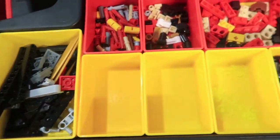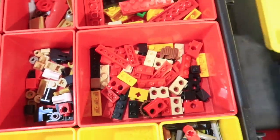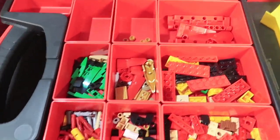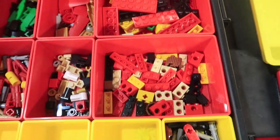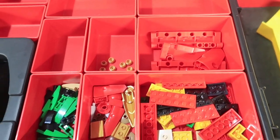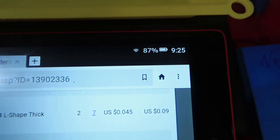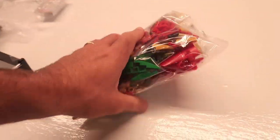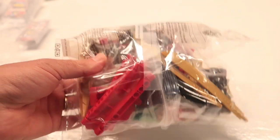The yellow section is the used things. Lots of Technic here. I notice I get quite a bit of sales once I upload some Technic stuff. It sells good. It's just buying new Technic is not very smart because the part out value is very low usually. So let's get this bagged up here. There you go, 20 minutes from start to finish. Got to bubble wrap it, print the label obviously, but there it be.